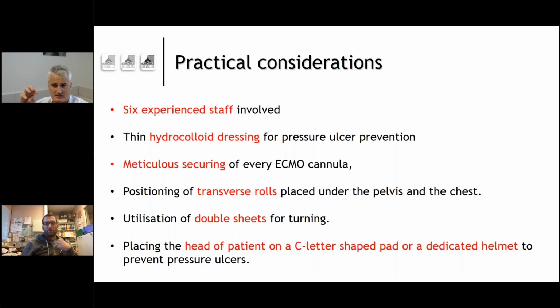You will have someone at the head. Someone at the head will secure the endotracheal tube, and with the second hand will secure the jugular cannula. You will have someone at the feet of the patient, and this person has a key role, because this person will drive the procedure by holding the cannula and the circuit, and maintaining the circuit loose to avoid any tension on the circuit during the procedure. And then you have 2 additional staff, one on each side of the bed, to do the double sheet technique for turning.